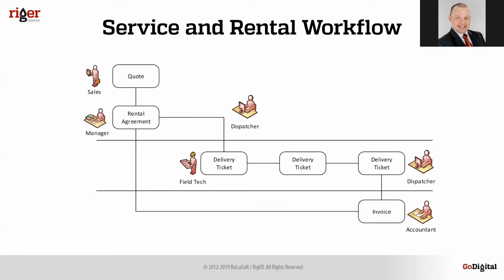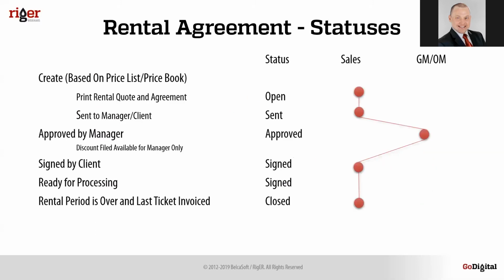So here you see the service and rental workflow and the general workflow from sales to accounting, and how different roles are connected in RigER. In this case, we have sales, management, and dispatcher, those three roles connected and working on the different operations in the sales. So let's move forward and see how the sales process can be organized in a different way.